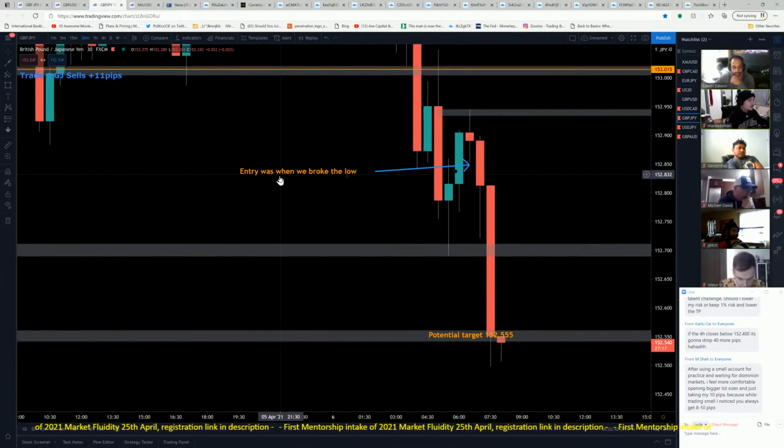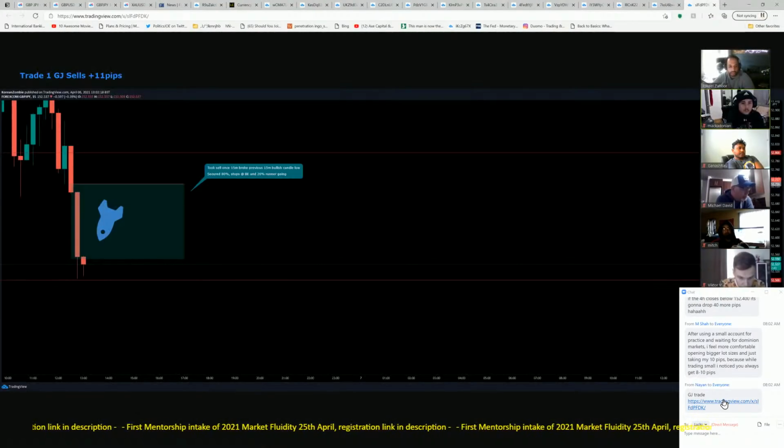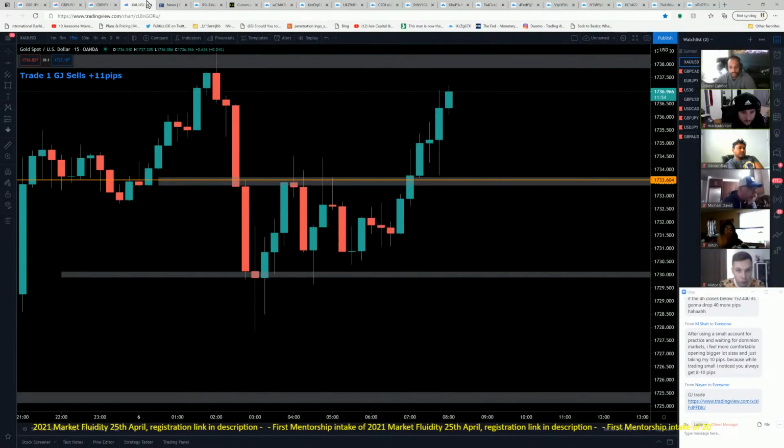So yeah, we had a pretty good trade here on GJ. Nice call here. Price went all the way down towards our target. And amazing. Let's take a look at this chart here. This is a sell, 115-minute candle, broke the previous low, secured 80%, stops at break even. A runner running. Nice. Are you in gold? No, I'm not in gold. I didn't execute in gold because I executed in pound yen.